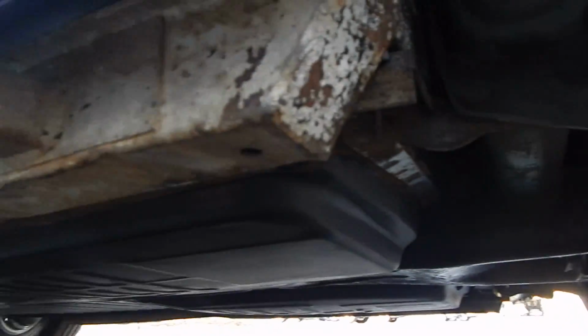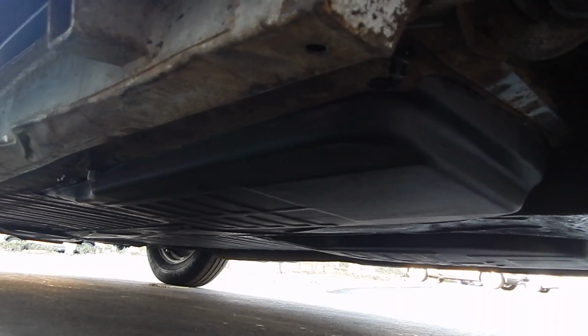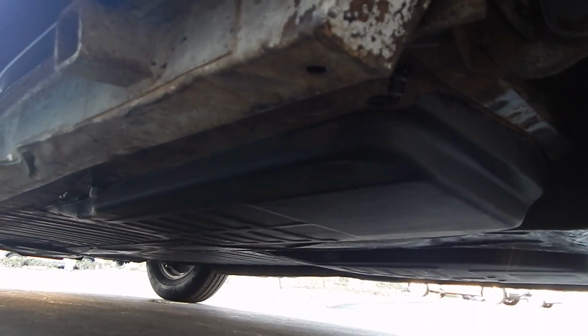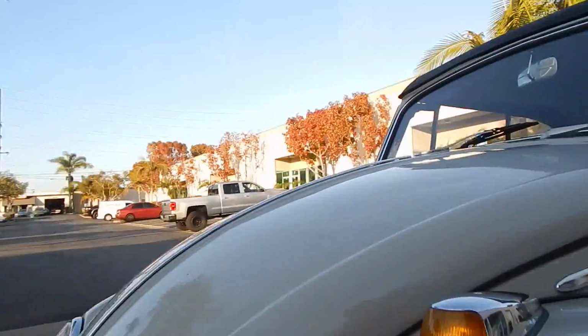All the rockers and everything. In fact, we believe these running boards are original on it. But it spent some time in SoCal here, and I think it spent some time with the top down, so the rear floor pans probably had water in them at one time. They've been replaced. The current owner didn't do that. The forward floor pans are original and rock solid. Just a neat little car. It's got patina everywhere. It's cute.